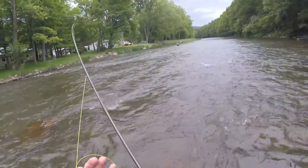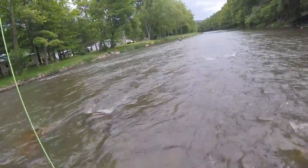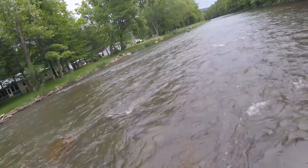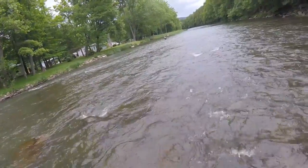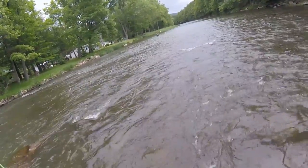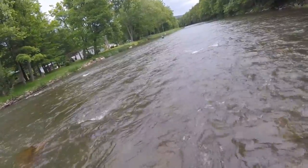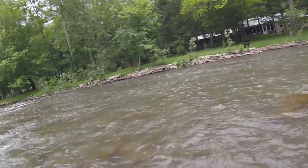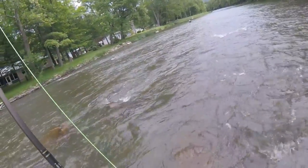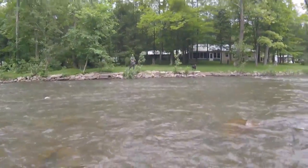I caught him right in front of me. Oh my gosh. He took me all the way downstream. I gotta get him back up. I'm not going down there for him. He better come up. Oh my gosh. Uh-oh. Yeah!